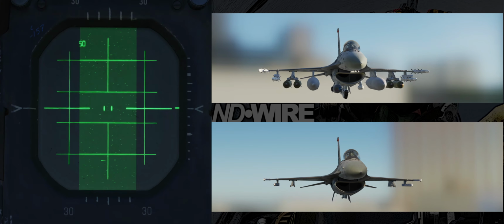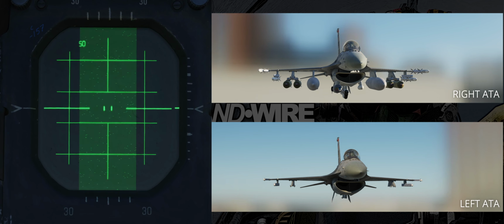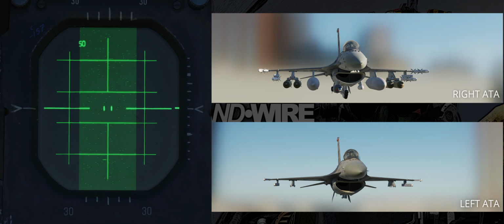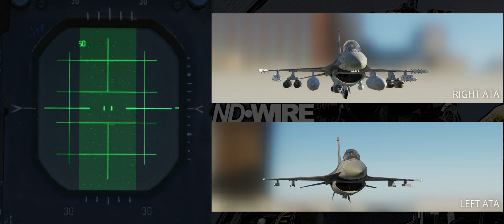The presence of internal ordnance bays in the F-35 is not a mere design choice. External payload dramatically increases drag and can affect the RCS of the aircraft. The following tests aim to quantify the effects of external loadout and aspect angle versus detection range. In each, the clean aircraft is located at the left ATA and the other at the right ATA.